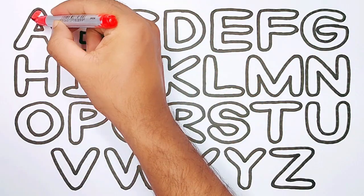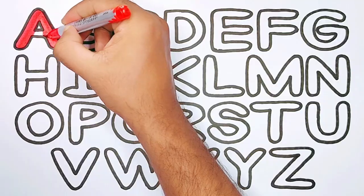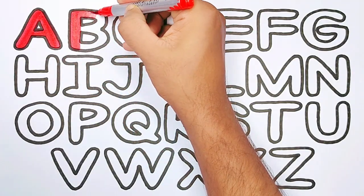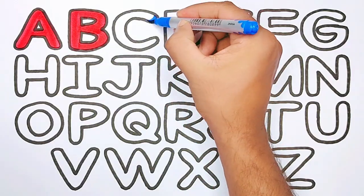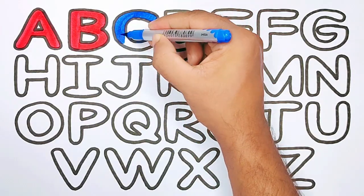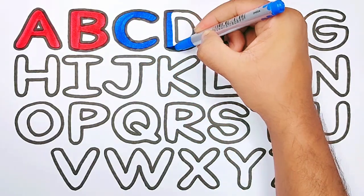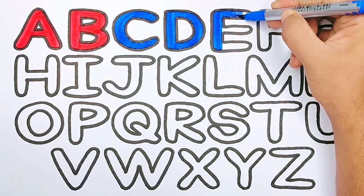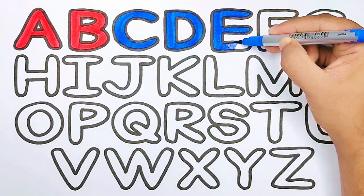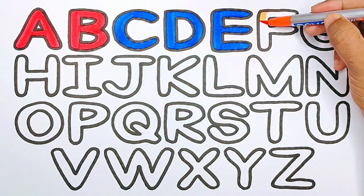Red color. A for apricot. B for beaver. Blue color. C for caterpillar. D for donut. E for earth. Orange color.